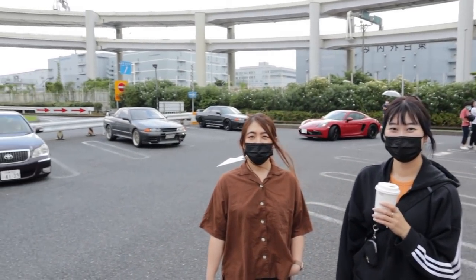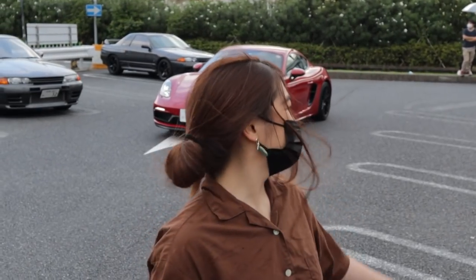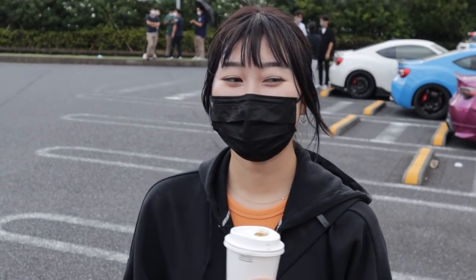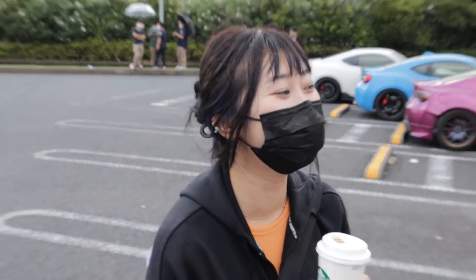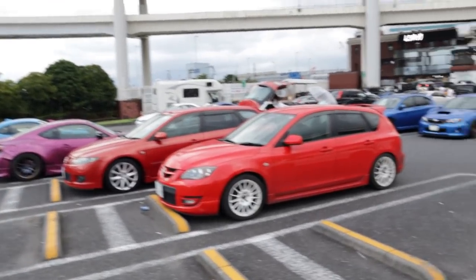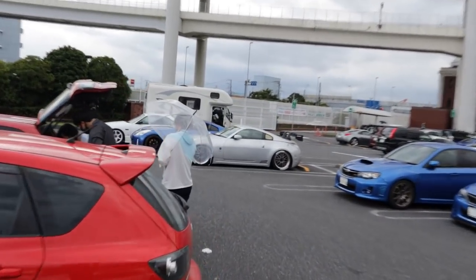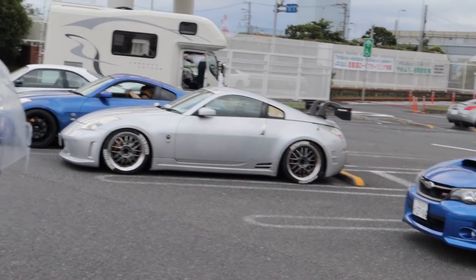Oh man. All right, favorite cars here. May, what's your favorite car? The purple 86? Yeah. All right, Sylvia, what's your favorite car? I like the one with the weird wing. The weird wing? The 350Z? Yeah. So the 350Z with the reverse wing. Not gonna lie, I like this car too. It looks good. Good choice.